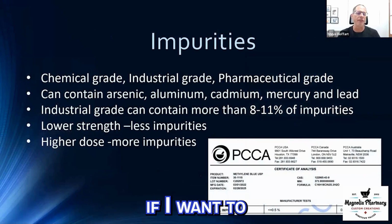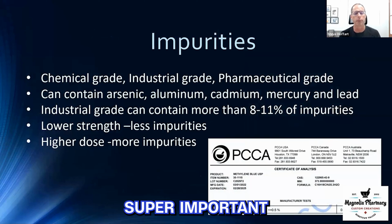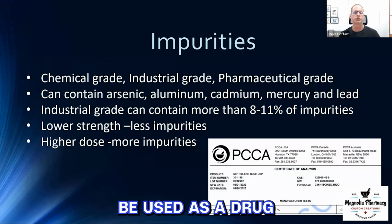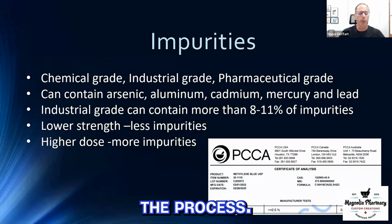This is the one thing, if I want to hammer home anything else tonight, this is what is super important, and I want to get it out there. Scarily, I went out and Googled methylene blue on Amazon, and you can order methylene blue all over Amazon. And I want you to understand there are different grades of methylene blue. Because keep in mind, it can be used as a dye, but it also can be used as a drug. Throughout the processes, you have a chemical grade, an industrial grade, and a pharmaceutical grade.